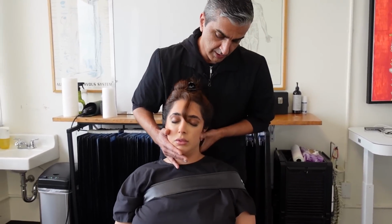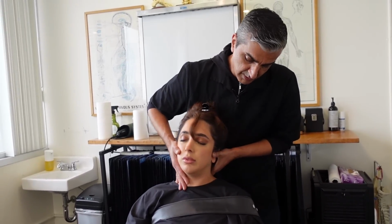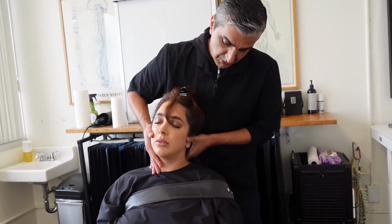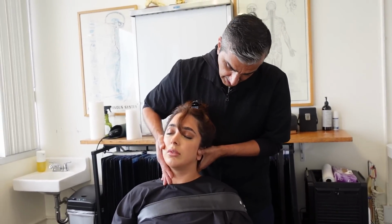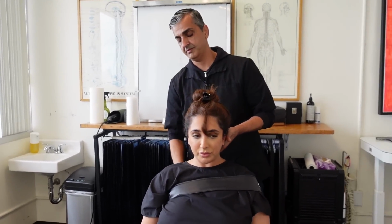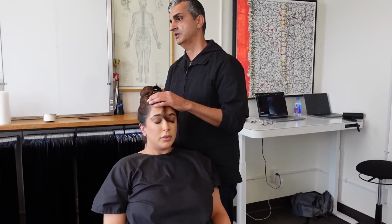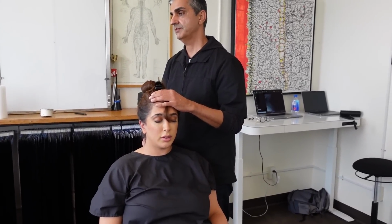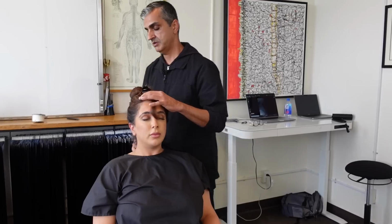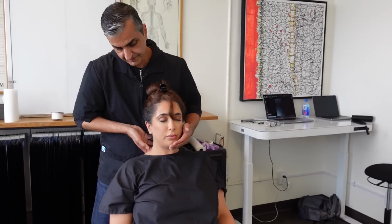So for T1, we really want to get a lift. The angle of T1 is straight, but I want to get under and lift. Just like that. Home run. Take a nice deep breath in, please. Again. Let me see if I can get a tiny bit more on that right side, okay?